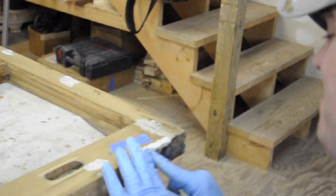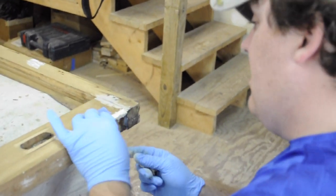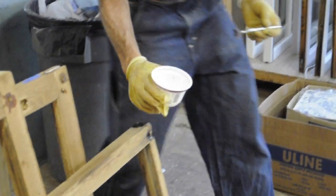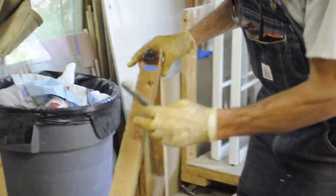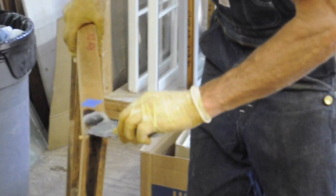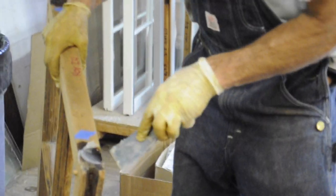Typically, there are some minor things, but we might also uncover some structural issues. And if there are significant structural issues, we do talk to our clients and let them know repairs are essential. These windows have been in their buildings for 60, 80, 100 years, and it is common for them to show some deficits and deficiencies that we take care of as part of our repair process.